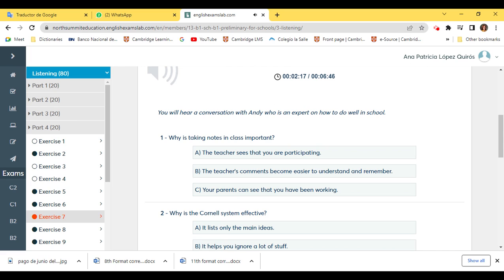I've never heard of the mapping method. What's that about? The mapping note-taking method is a more visual way to organize your class notes. This technique is useful when learning about relationships between topics. It helps you remember and connect relationships between topics. How do you use it?